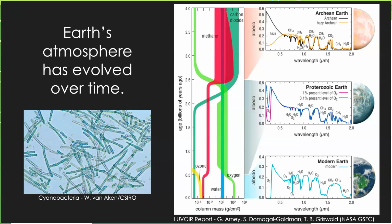This picture I've seen in a lot of places. It's from, I think, the LUVOIR report originally, and then I think it was in the Decadal Survey. But this is showing that Earth's atmosphere has evolved over time. The early atmosphere had almost no trace of oxygen. About 2.5 billion years ago, these little critters, cyanobacteria, were the first to produce large amounts of oxygen in our atmosphere. And then, about 500 million years ago, there was another significant increase in the amount of oxygen in Earth's atmosphere. So when I'm giving this talk, I'm going to focus mostly on modern Earth's atmosphere, but for a majority of Earth's history, Earth has not had present-day levels of oxygen.